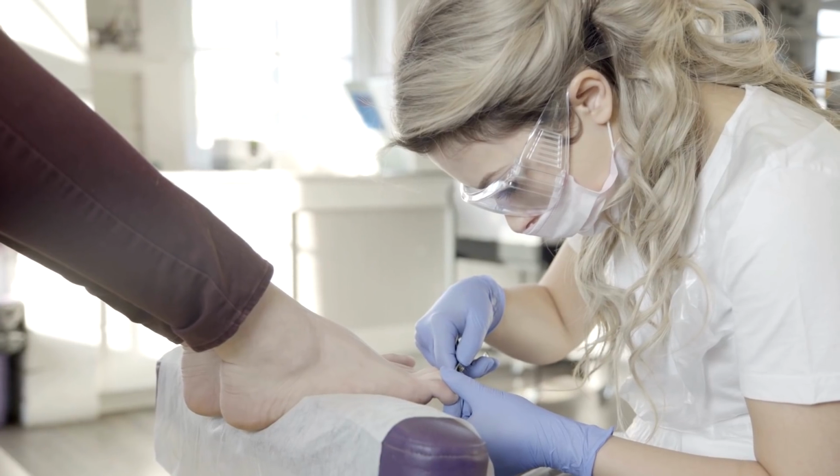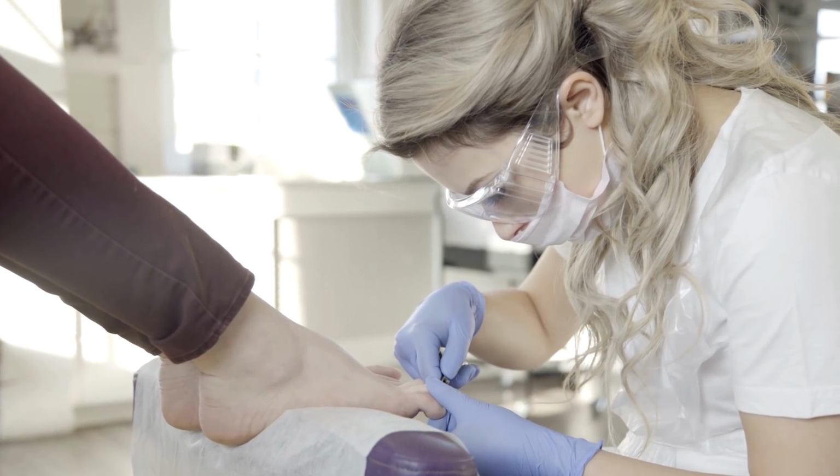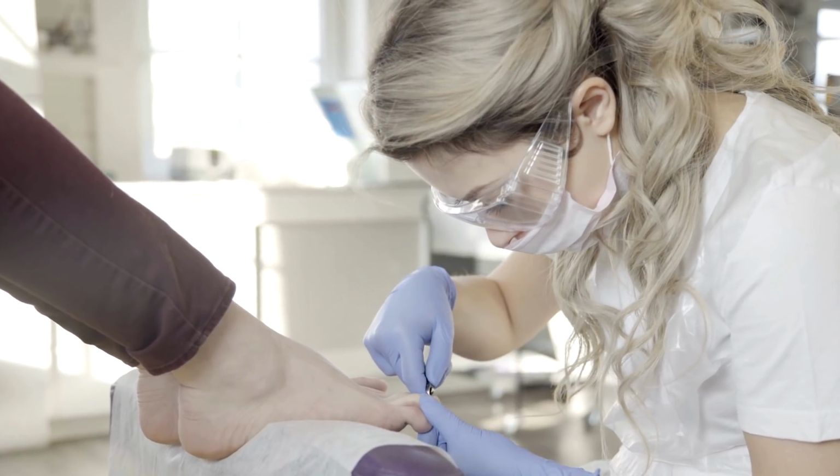But if it does, and it's only on top of the nail, it really isn't anything serious and it can be treated. We usually, in the office, if the discoloration is superficial, we can gently file them and then buff them and make them look gorgeous.